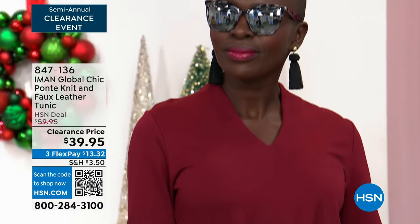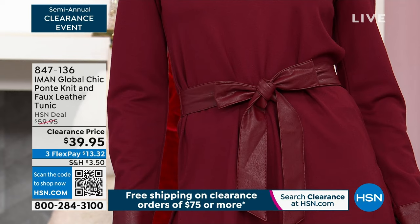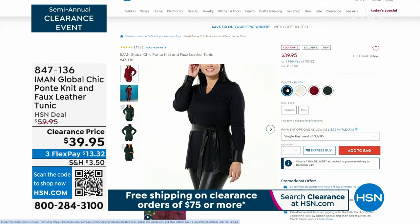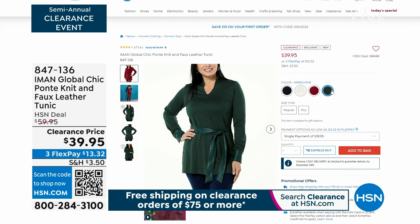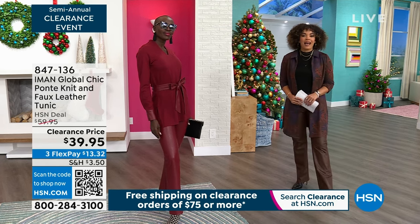Then it has this faux leather belt to add that accent of the faux leather with the Ponte. It's a great length. You do get back coverage, so you're welcome. If you want to put leggings with this, put some high boots with it, you can. The faux leather pants that Diana's wearing, that I'm wearing, those are coming up. So here's the colors: black, cream, that gorgeous red that you saw on Diana, and then it also comes in that spruce. Love, love, love my green. 847-136 is that item number if you want to get a jump start because not a lot of those go around.